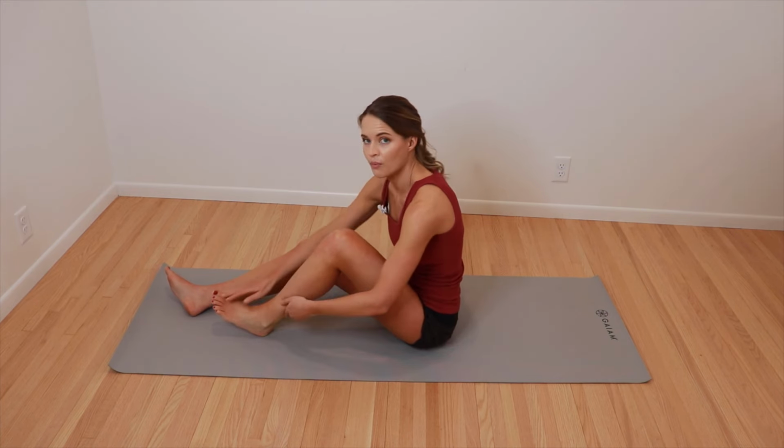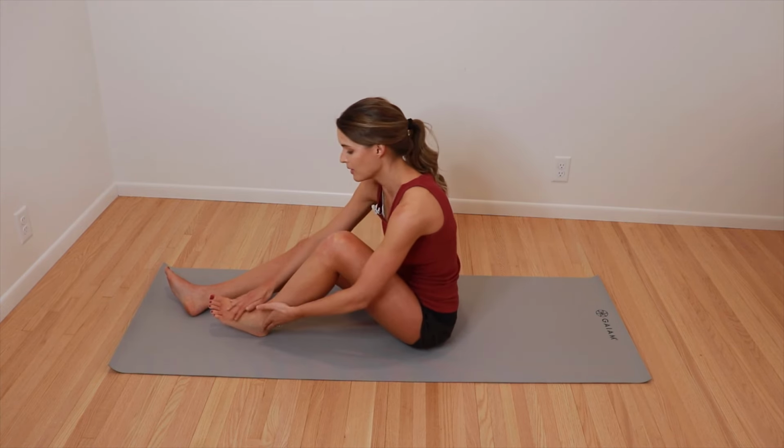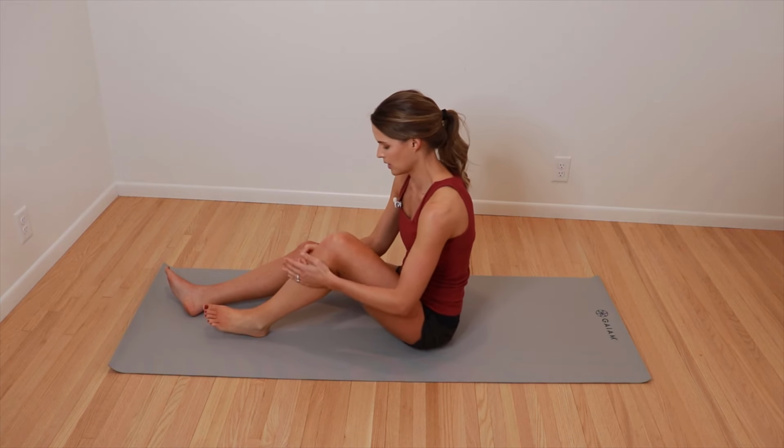And then once we make it all the way down, you probably know at this point what's happening. We're going to work our way back up. And so we're going to go back up to the lower leg, working upwards.